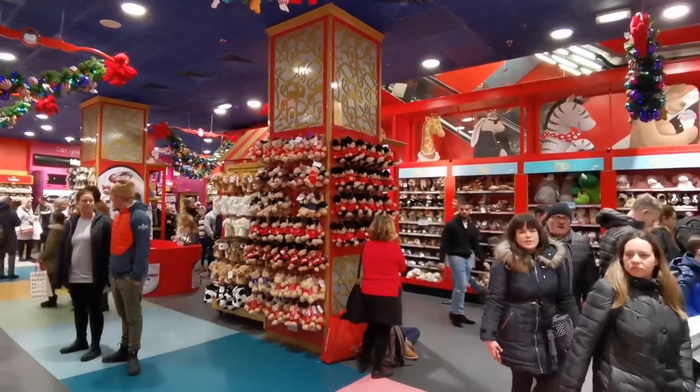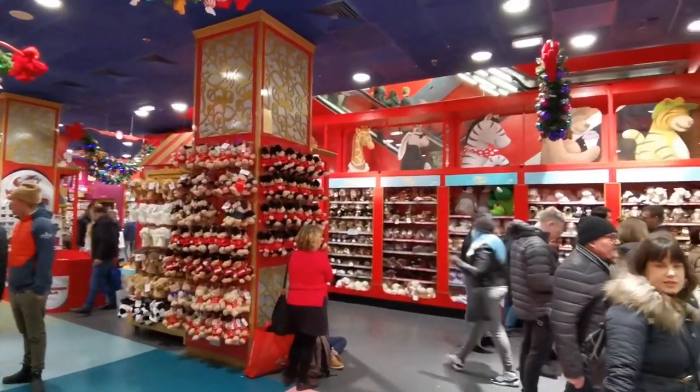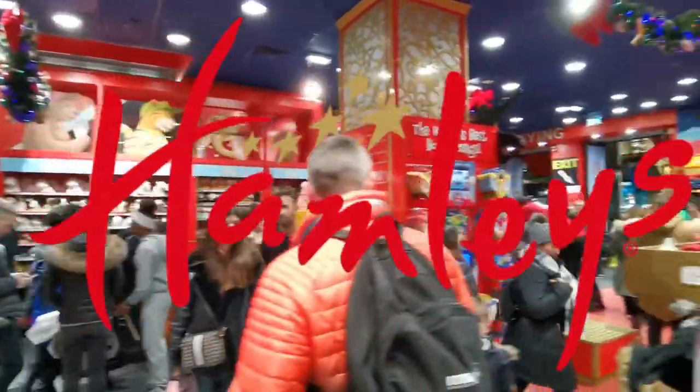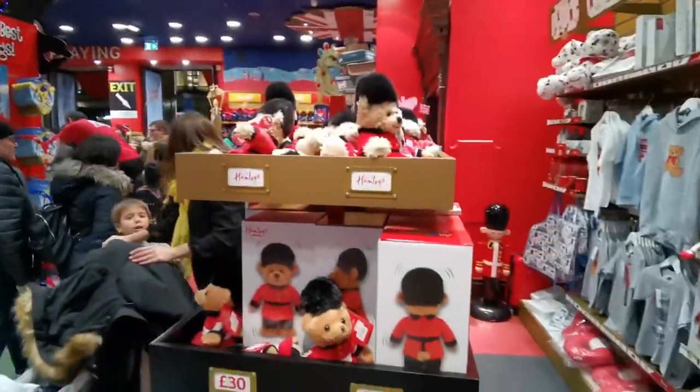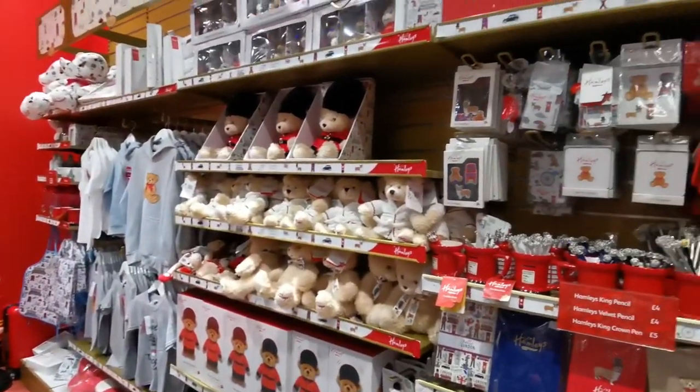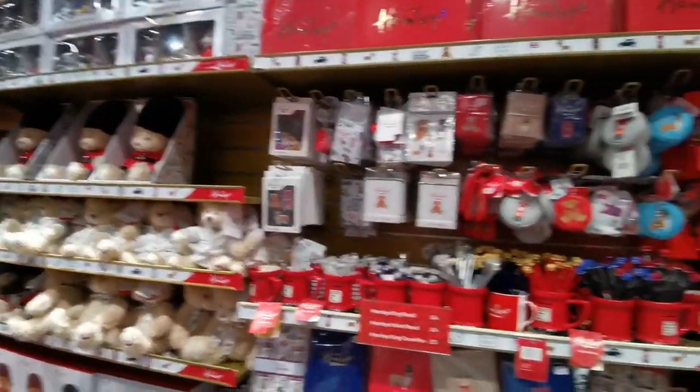So with Christmas approaching, what better time to visit the oldest and largest toy store in the world? And that is Hamleys, London. According to research, there are a total of 25 other outlets in the UK and 90 stores worldwide. And this is such a huge toy store, there is something for everyone.